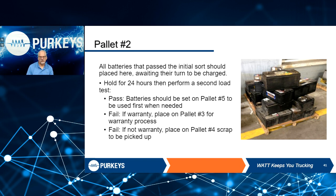So we went through that. Now that's our 24-hour hold. We're going to test again, just like we did before, still separating based on the outcome. If it fails and it's in warranty, we're going to put it on our warranty pallet. If it fails and it's not in warranty, we're going to put it on our scrap pallet.